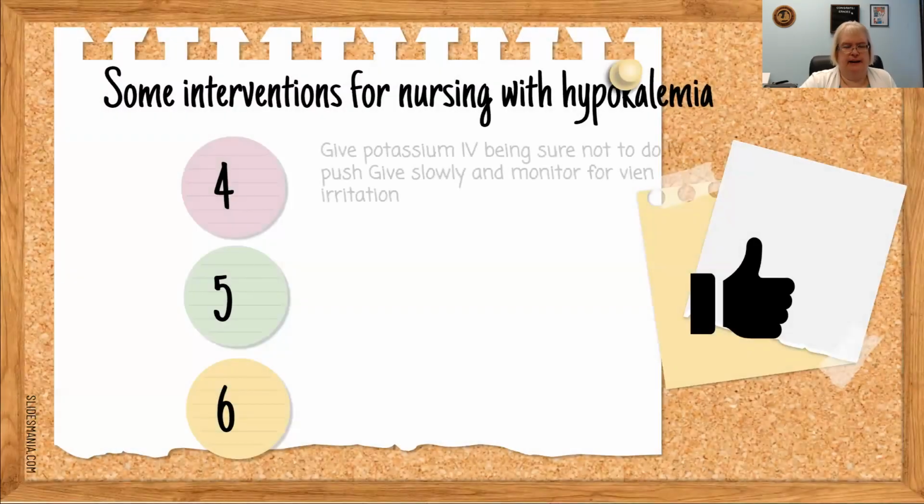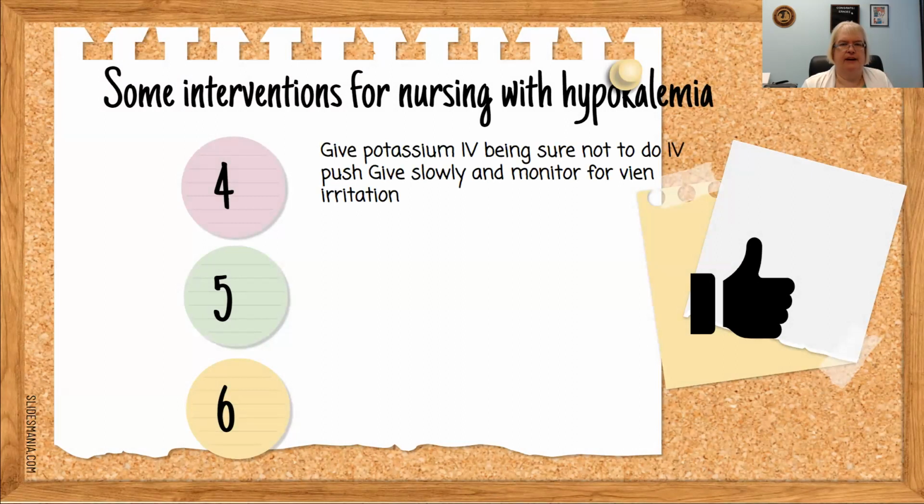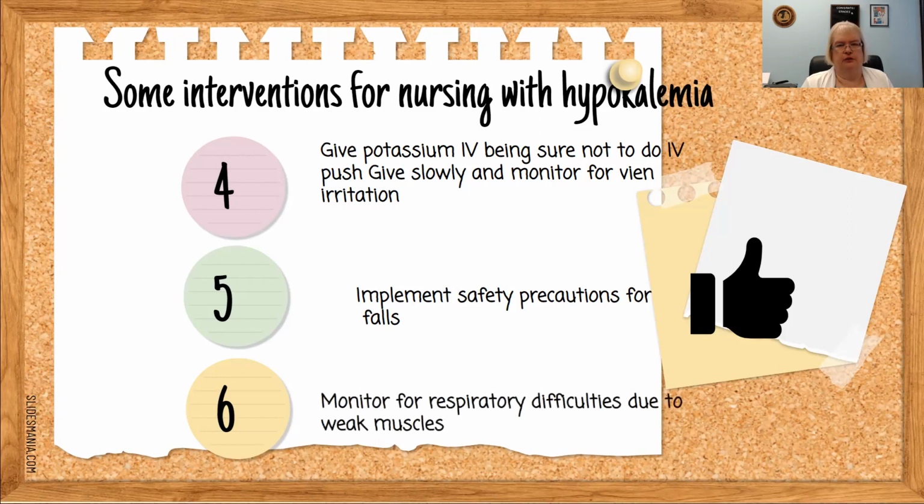More interventions. I need to give potassium IV. Be sure not to do it IV push, give it slowly, and monitor that vein for irritation and infiltration. I also need to, when I'm giving potassium, monitor the output, because potassium is gotten rid of by the kidney. And if the kidney's not functioning, I can throw this patient into hyperkalemia. I need to implement those safety precautions for falls. And again, monitor for respiratory difficulties due to the weak muscles.